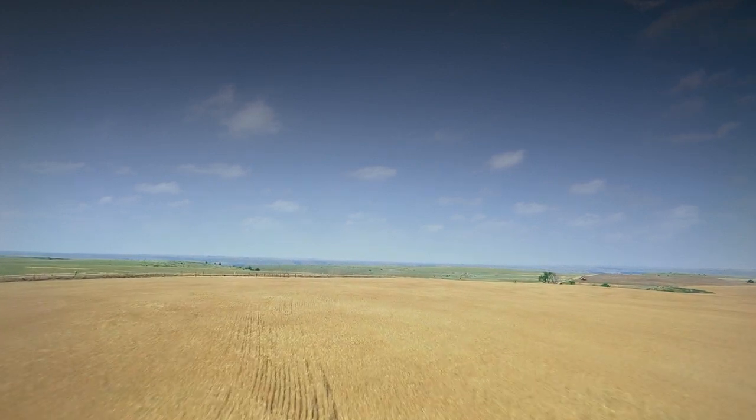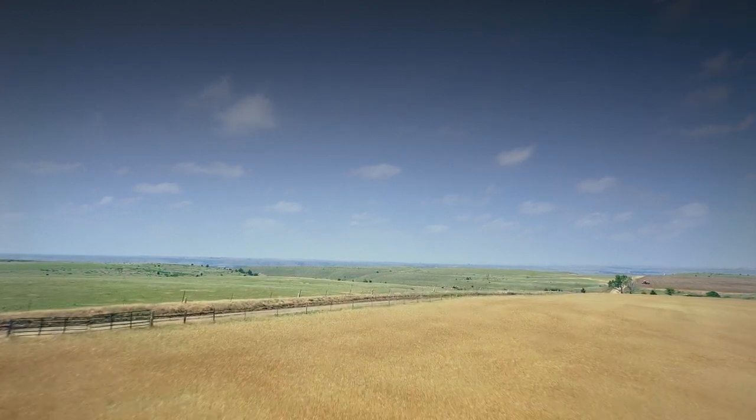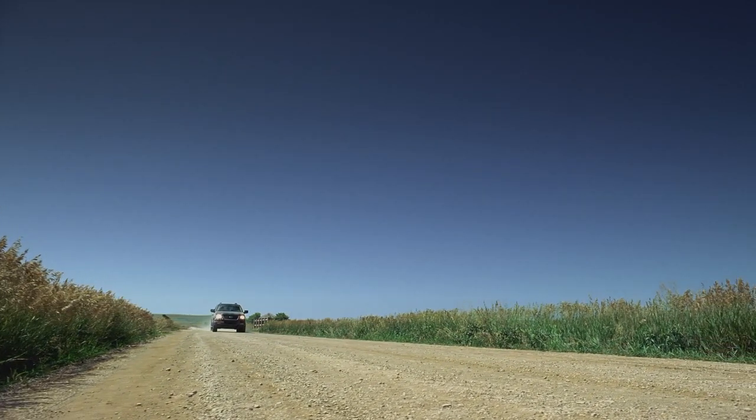Beneath the earth we know lie other worlds, hidden from sight, lost in time. But sometimes we can glimpse a lost world through remnants of the past.